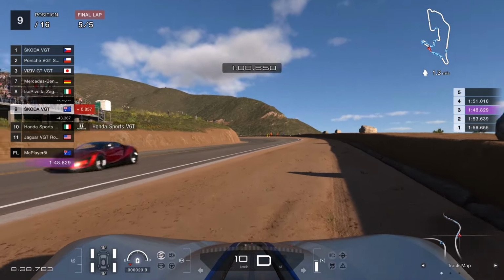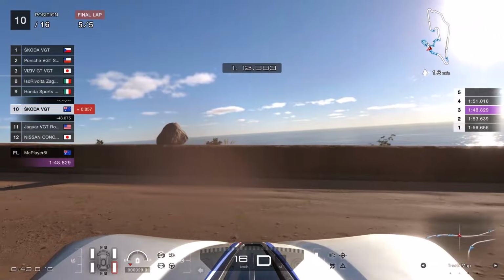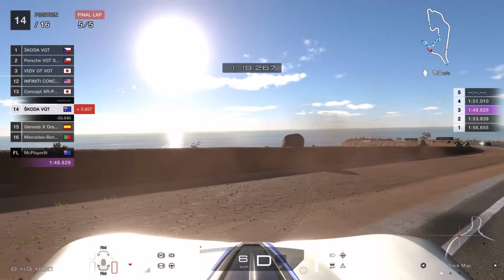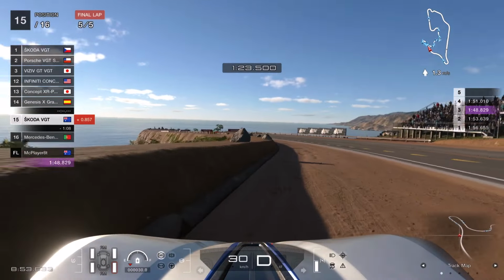We're not quite last yet. We are just at the back of the top 10 now as we eventually get it going again. We do a bit of a 360 though, because I'm trying to see if there was anything off the edge of the track there that was catching us out. Even on the road there, the wheels were spinning like crazy.